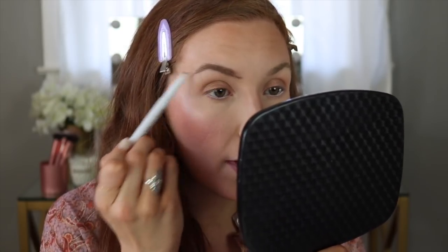Something else I just find myself reaching for a lot lately, the e.l.f. brow pencil. It is so good. So I'm going to just do my brows that desperately need to be done, and then I'll come back because it takes way too long.